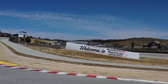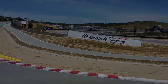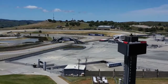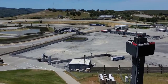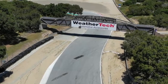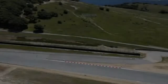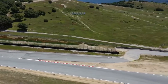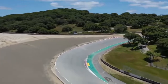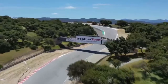WeatherTech Raceway Laguna Seca, previously known as Mazda Raceway, is a paved road racing track in Central California. It is used for both auto racing and motorcycle racing. It was built in 1957 near Monterey, California. The name Laguna Seca is Spanish for dry lagoon. The area where the track now lies was once a lake, and the course was built around the dry lake bed. After the course was reconfigured, 2 artificial ponds were added.